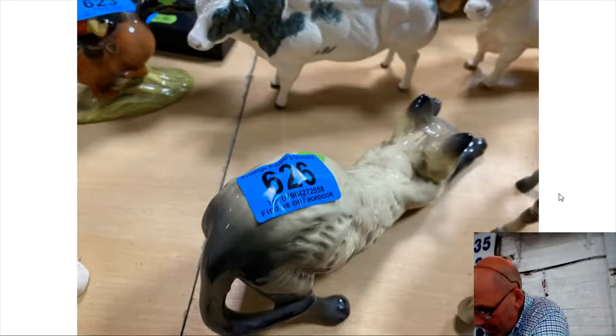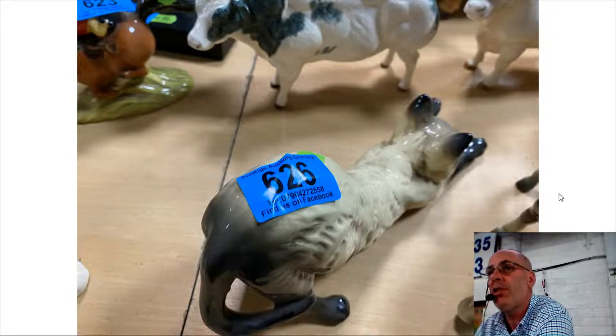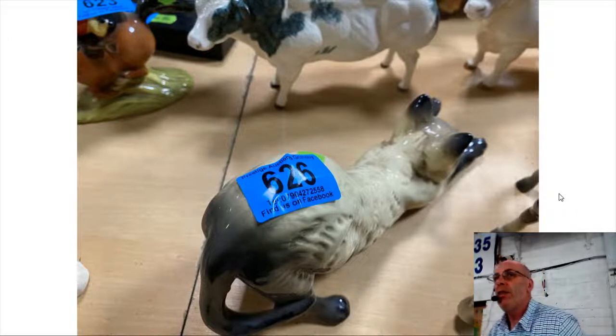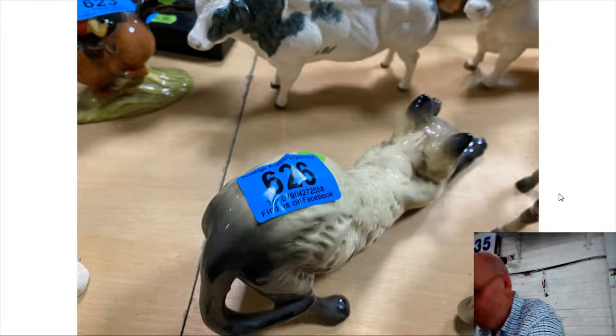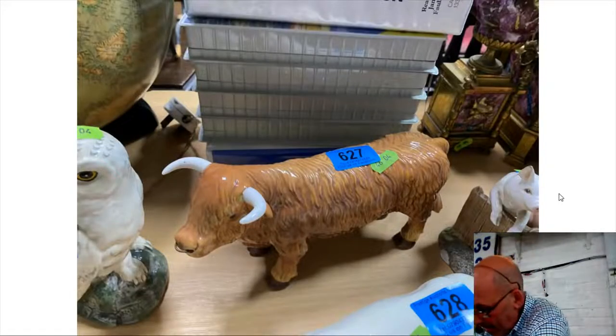And lot number 626 is the ready to pounce Siamese cat ornament. Start me a couple of quid on this one. £2 for the Siamese cat. £2 anywhere. Anybody interested in a Siamese cat for £2? Two on bid, three anywhere. £3 anywhere. Selling away, you can get the dog to chase it. 581.